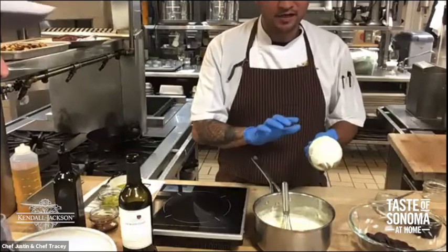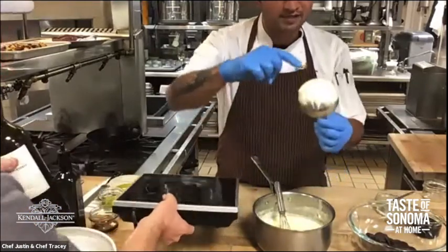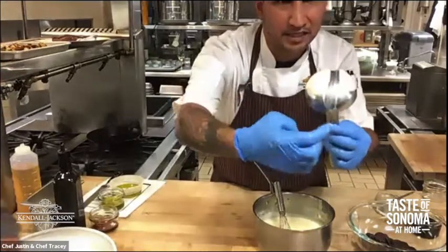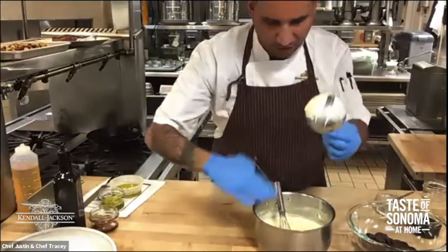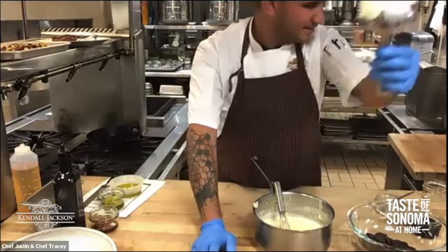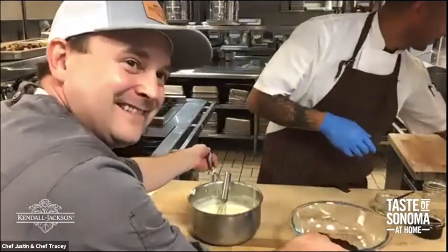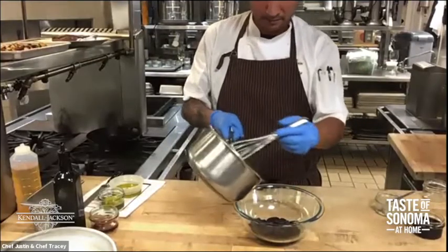If you don't have a wooden spoon, you can always just take a regular spoon and you actually just run your finger through there, and you can see it kind of holds its shape. So that's when it's actually ready, when you see that. We call it nappe. Nappe. So I'm going to pour my custard into my chocolate right now.